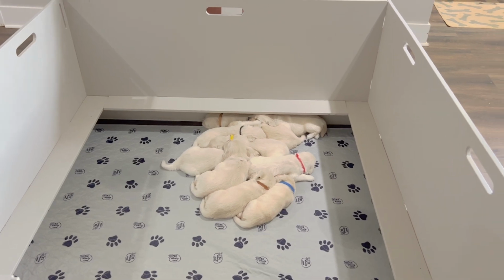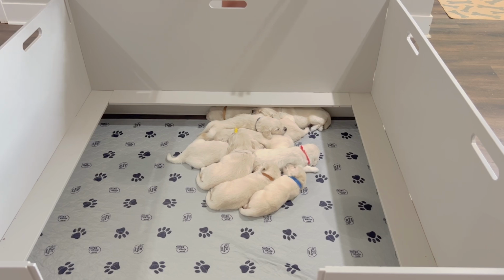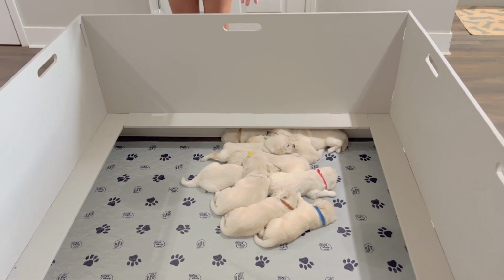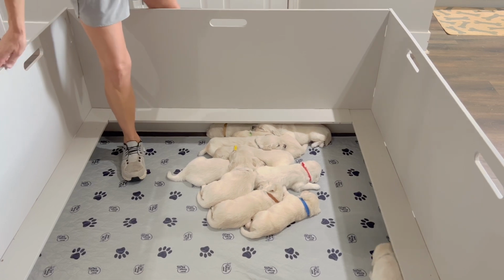Okay, so I've rambled long enough for you guys to watch just an adorable pile of sleeping puppies. I know, I was really hoping you guys would do a lot of playing, but that's not the case. We're just too little. So we're going to go over the pups. We're going to go in the order of size.